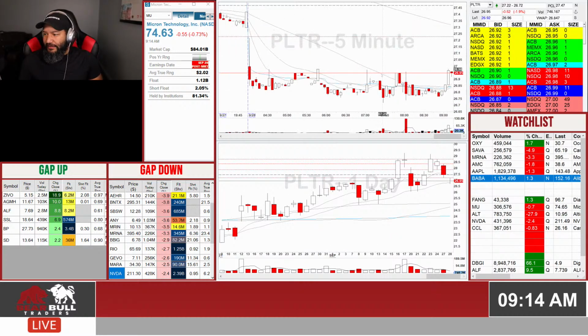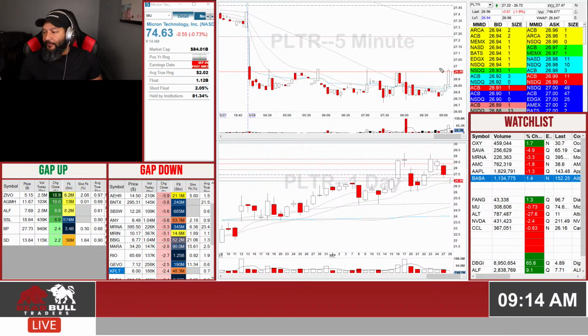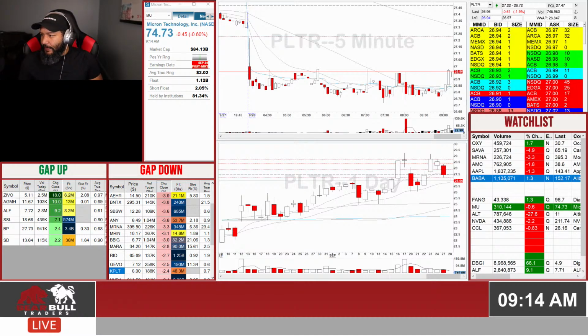And they're not correlated with the pre-market activity at all. So you'll have an amazing pre-market activity, and the market open will be completely trash, or you have a horrible pre-market activity, and the market open is amazing. So it's just no correlation whatsoever when it comes to PLTR. So interesting how that one works.